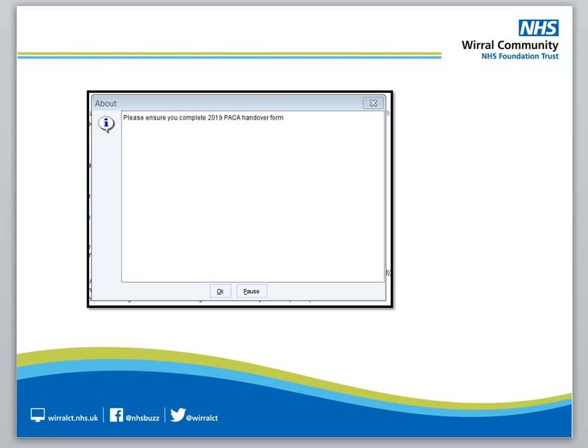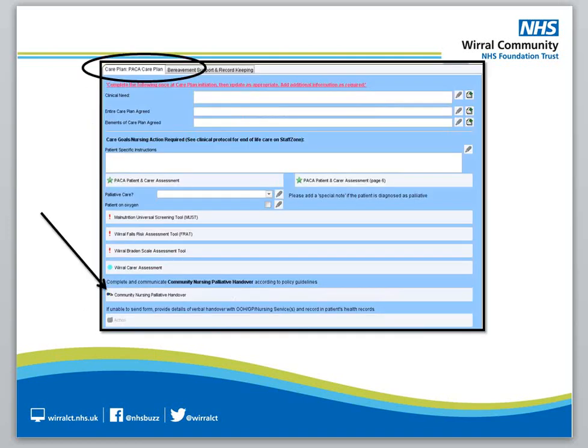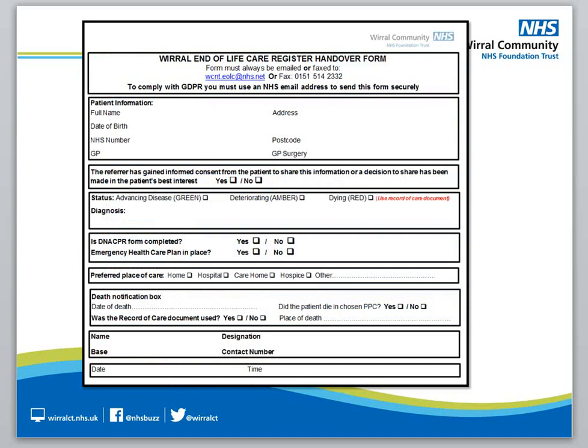When you first log into a patient's record, a sign will come up reminding you to complete the PACA handover form. You can press OK and fill in the form there. Or whilst you're completing the PACA, there is a box which brings up the template, the Community Nursing Palliative Handover form. It pulls through automatically most of the information, and then you can add in the bits that you want to add in.